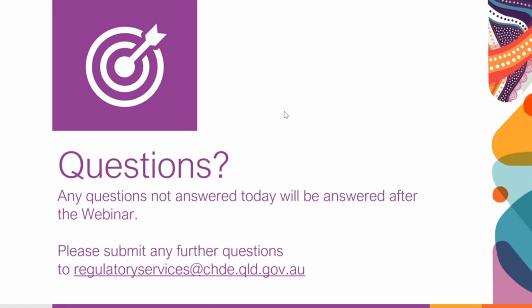There is a question, is a garden considered a common area? A garden is not normally a common area. A common area would normally be potentially lounge rooms or recreational facilities within a property. A garden would not be captured as a communal facility.